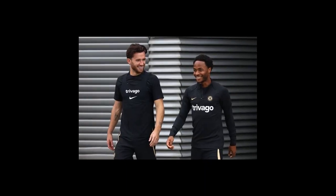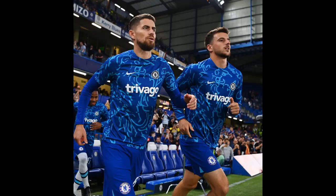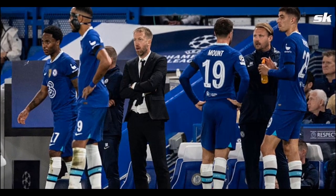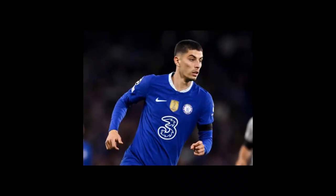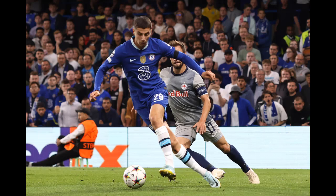Mason Mount. Mount was moved into the front three as an inside number 10 under Tuchel and played well in the role, but, as proved by his all-action performance against Salzburg, being a midfield number 8 is much more natural and gets the best from his energy and pressing. Mount could also be used in behind a striker in a 4-2-3-1 if Potter was to use that.